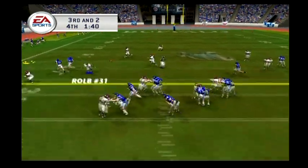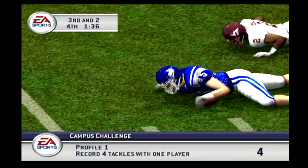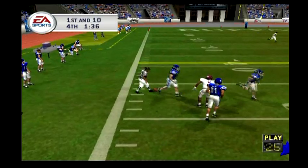Drops back to pass, he unloads it, complete. Number two with a takedown at the 49-yard line. A big gain on the completion.